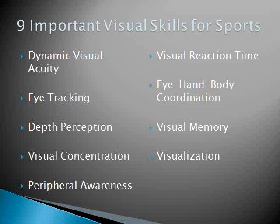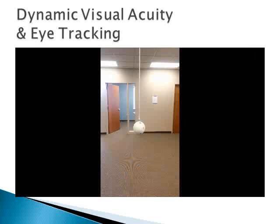As Larry Fitzgerald indicated, there are 15 visual skills. However, we're just going to talk about the 9 most important skills for sports. Some of those other skills are definitely important for reading and probably even sports as well, but we're going to focus on these 9 just for time's sake. So tonight we're going to talk about dynamic visual acuity, eye tracking, depth perception, visual concentration, peripheral awareness, visual reaction time, eye-hand-body coordination, visual memory, and visualization.